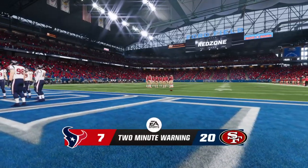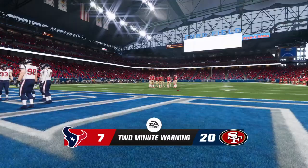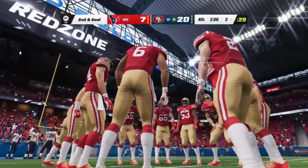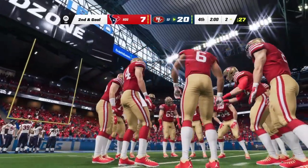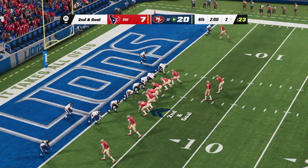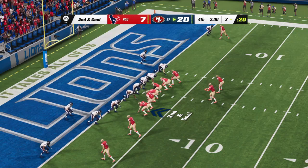Two minutes left to play in this football game here on EA Sports. So it's 49er football here as we get you reset. They've got a 2nd and goal now as they look to add a few more points here onto their total. 2nd and goal, and they will try again from the 2-yard line.